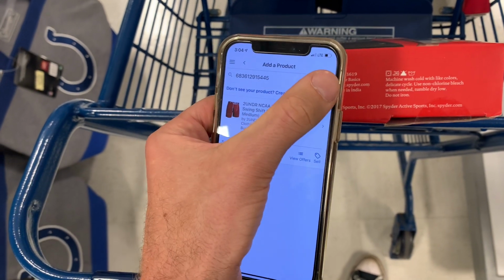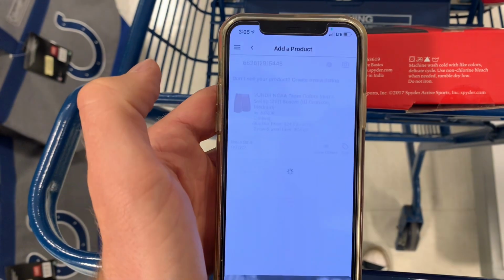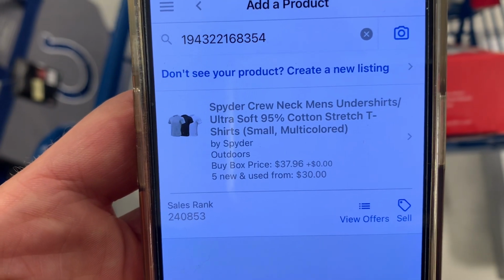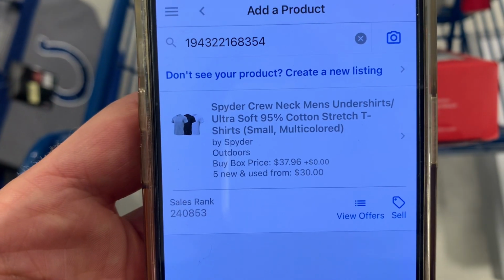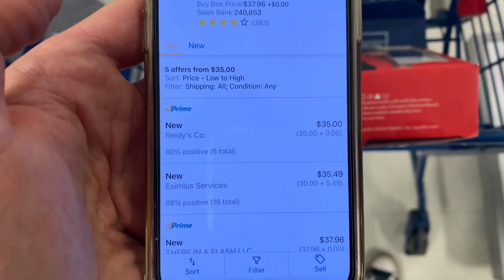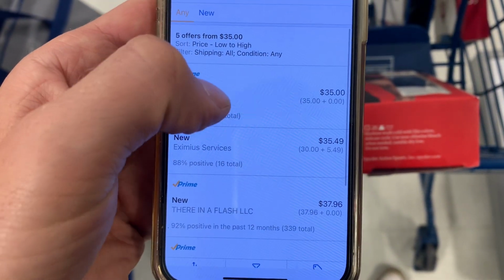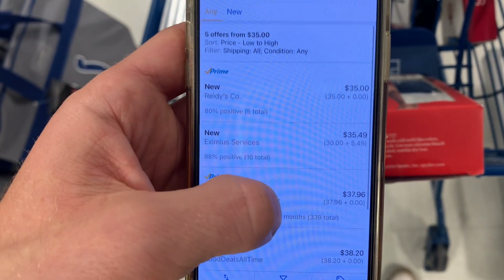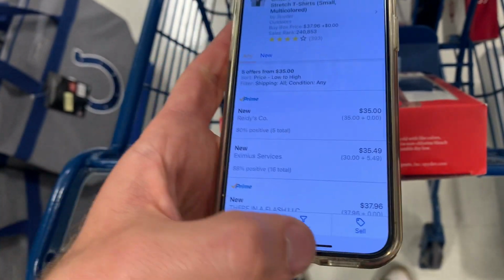Whoops, I must have hit the wrong button. Okay, there we go. The buy box price is $37.96, and the sales rank isn't great at 240,000, but let's take a look at the offers here. Okay, so you can see we're looking at about $35, $36 is the low here.